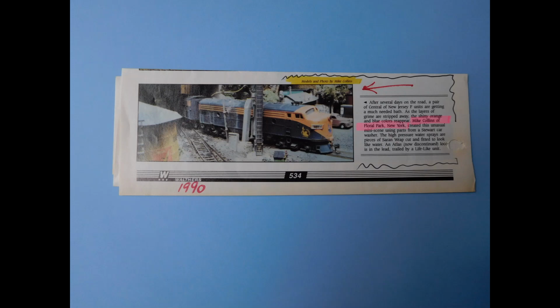The idea of this picture came from seeing a picture in the 1988 Jersey Central calendar.